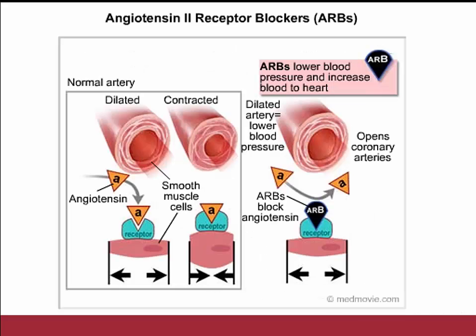Angiotensin II is an extremely potent vasoconstrictor. It also increases the release of noradrenaline, reinforcing vasoconstriction and increasing the heart rate and force of contraction. It increases reabsorption of sodium ions by the kidneys and stimulates secretion of aldosterone from the adrenal cortex. Aldosterone further increases sodium reabsorption and water retention by the kidneys. Angiotensin II receptor blockers, ARBs, bind to angiotensin II receptors and decrease the effect of angiotensin II. Therefore, vasoconstriction is reduced and blood pressure is reduced.